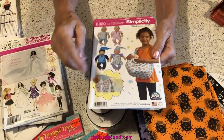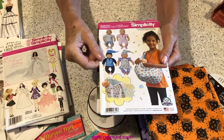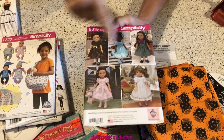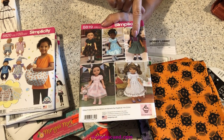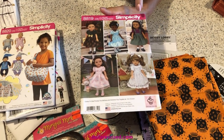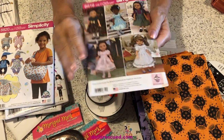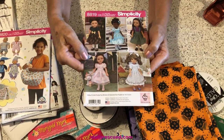And then I got this. I thought I'd make something for my bitty babies. We'll see on that. And then I got this because I absolutely loved this little dress. This is for a 14-inch doll, and I need to get my chubby Blythe down when things calm down.